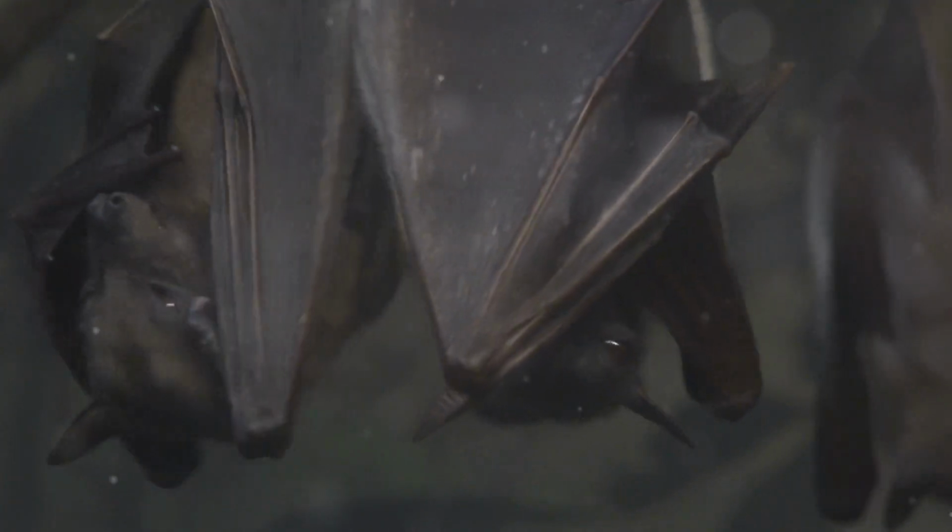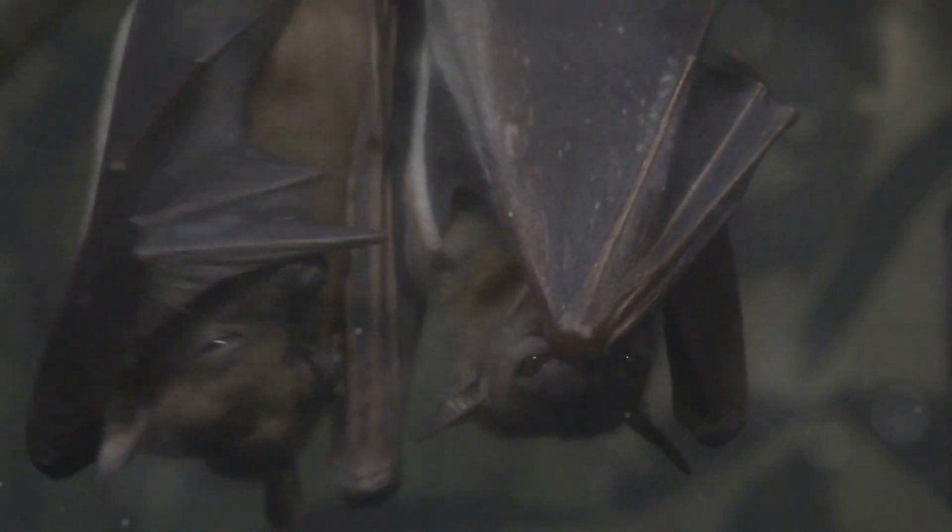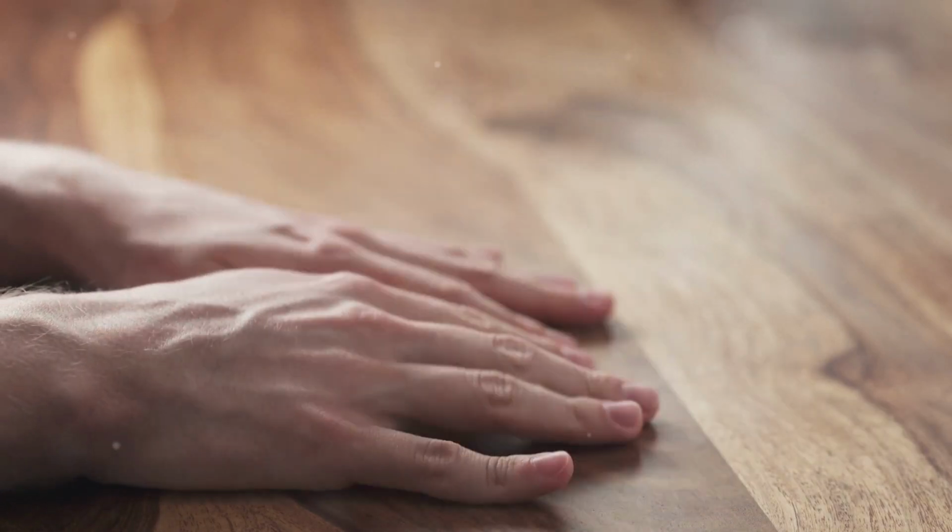A bat and a ball cost $1.10 in total. The bat costs $1 more than the ball. How much does the ball cost? Your initial guess might be 10 cents, but that's incorrect. The correct answer is 5 cents. Even if you arrived at the correct answer, you likely considered 10 cents along the way.